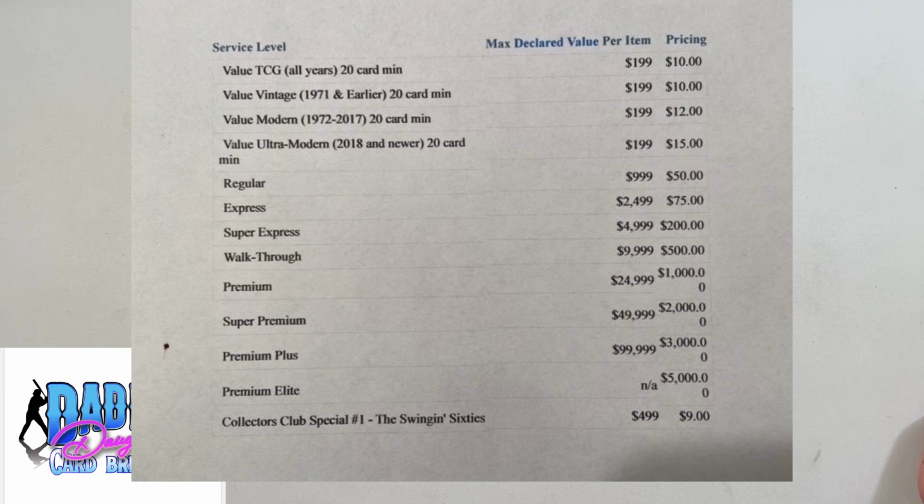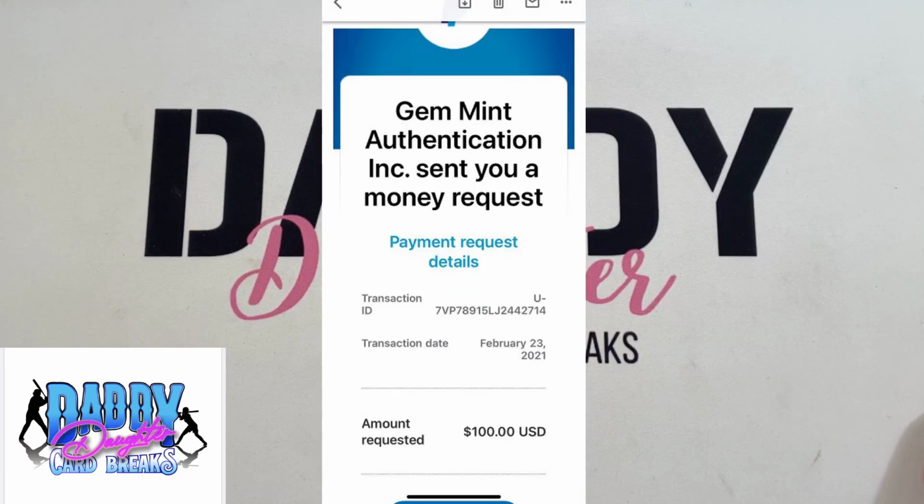And when I got the receipt, or I'm sorry, the invoice from GMA, as you can see here, I paid with PayPal. That's another plus about GMA. They do accept PayPal. They sent the invoice and it was $100.